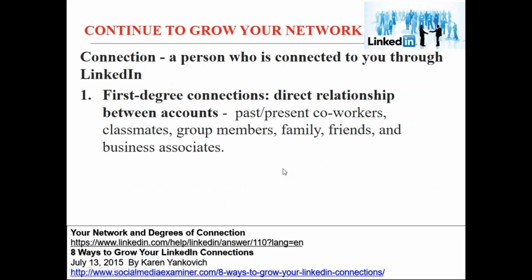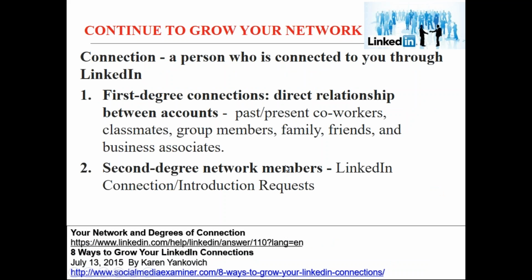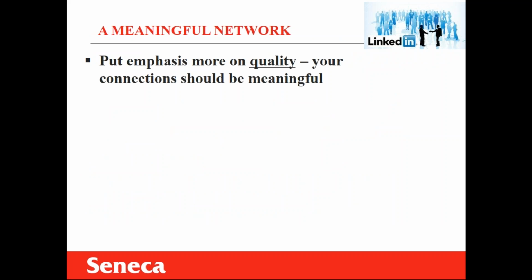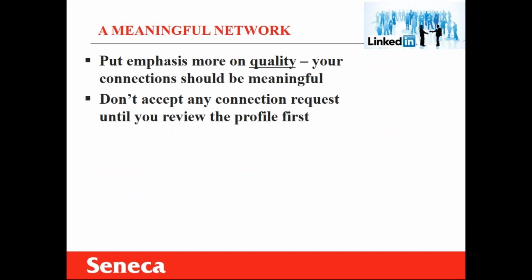So we have our first degree connections, our closest people: group members, family, friends, business associates. And second degree, if you have less than 100 in the first degree, you might have thousands and tens of thousands in the second degree. It's just so powerful. And third degree, so many people can be in the third degree. We want to maintain a meaningful network that's going to help us in job search and networking with professionals.